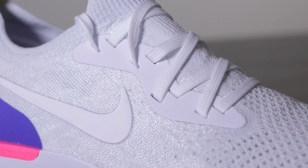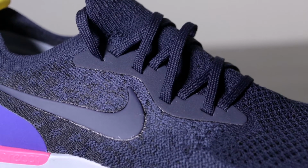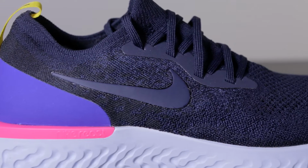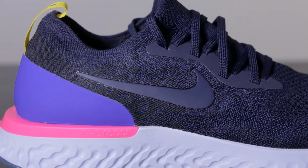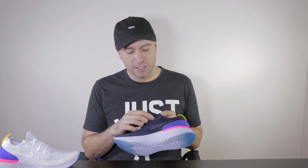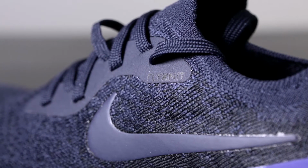So what we have here, the laces are connected here to the eyelets. It's fused together, but that's not the only part on the shoe where it's fused. The Nike swoosh as well is also fused into the Flyknit. Just like this one, we have a white swoosh on both sides. Here, the blue on both sides. And on the inner side, where you connect the laces, it says Flyknit right here. And same on this one. Very, very subtle in the same color, blue on blue, white on white.